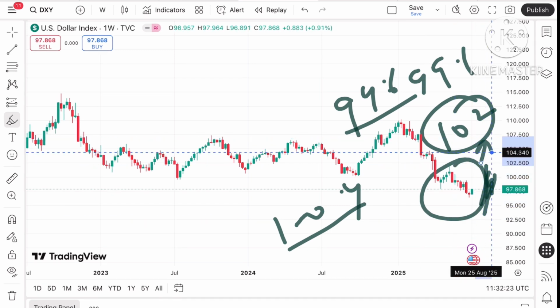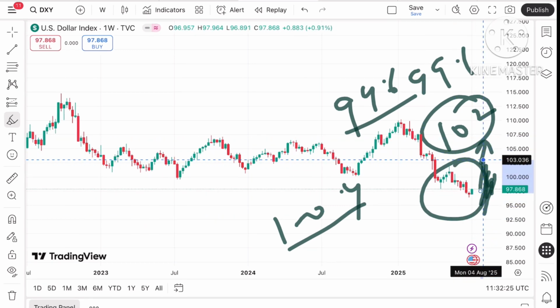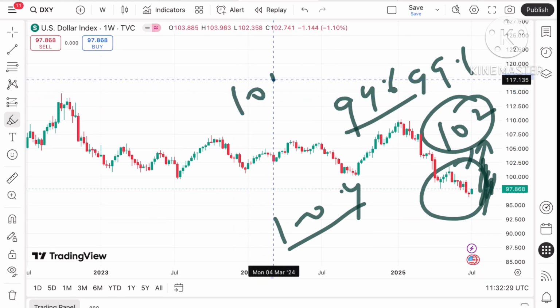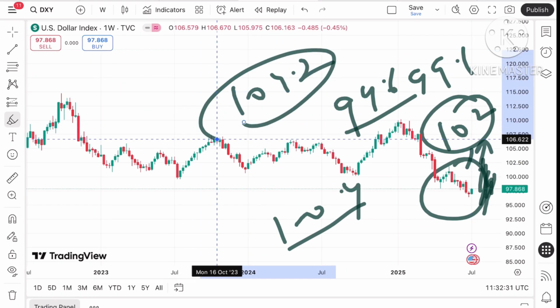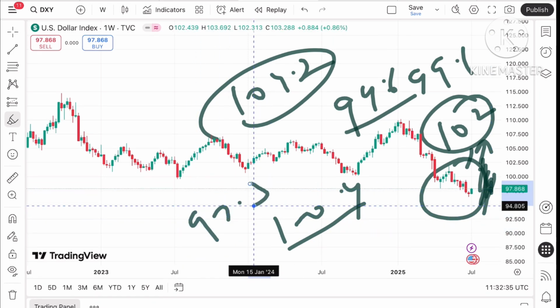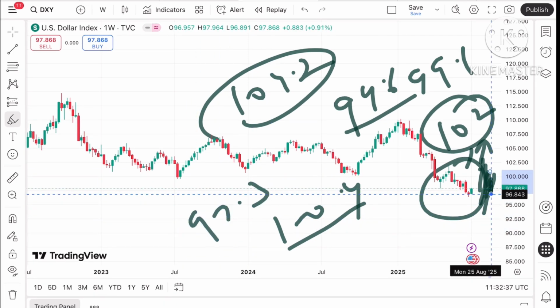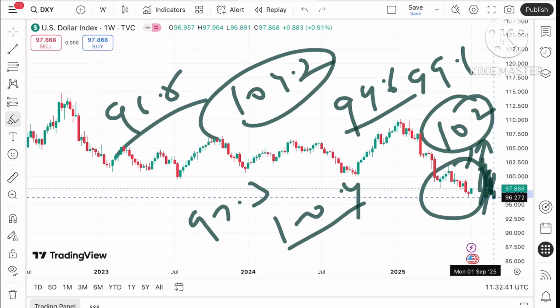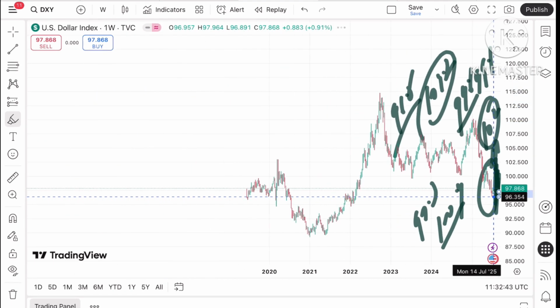Okay, then there will be a zone breakout, so we can see the price can go further high towards a level of 103, then to a level of 103.5, to a level of 104.2. But suppose if the price didn't sustain, it can come down towards 97.3, and from there a further fall can be seen towards 96.8, and if that didn't sustain, a further downfall can be seen towards 96.3.